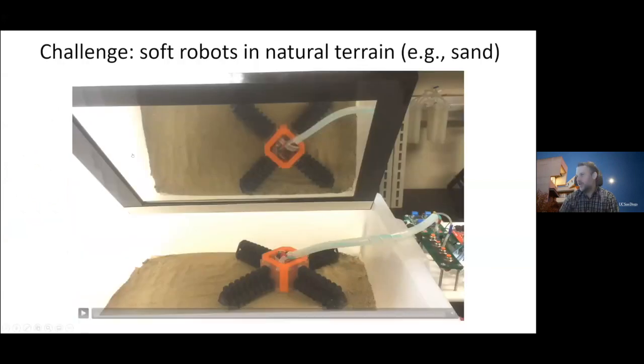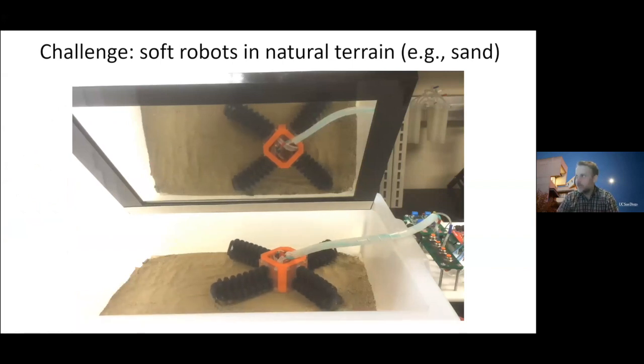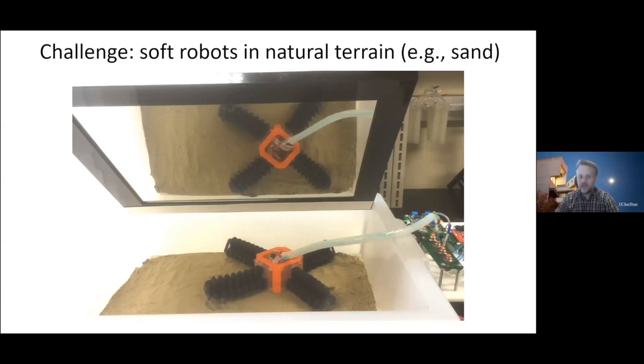Another challenge that we've been thinking about is interacting with natural terrain, for example sand, and we have a project with Nick Gravish at UCSD to look at actually digging. We'll have some more results to share about that soon. But just the problem of walking on sand, as this video hopefully motivates, can be a huge challenge.